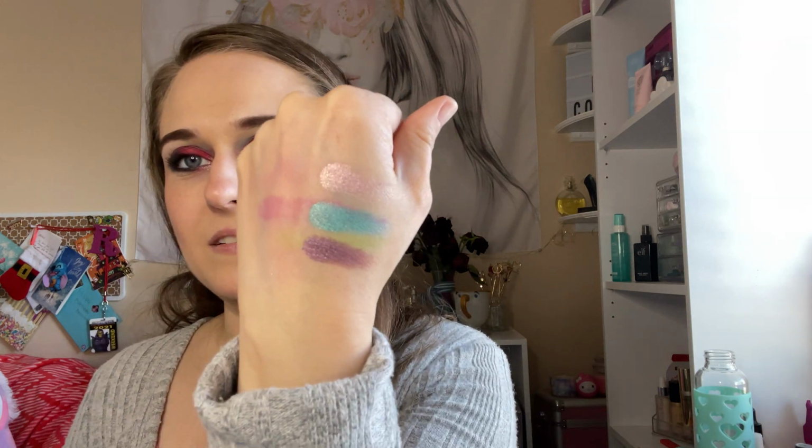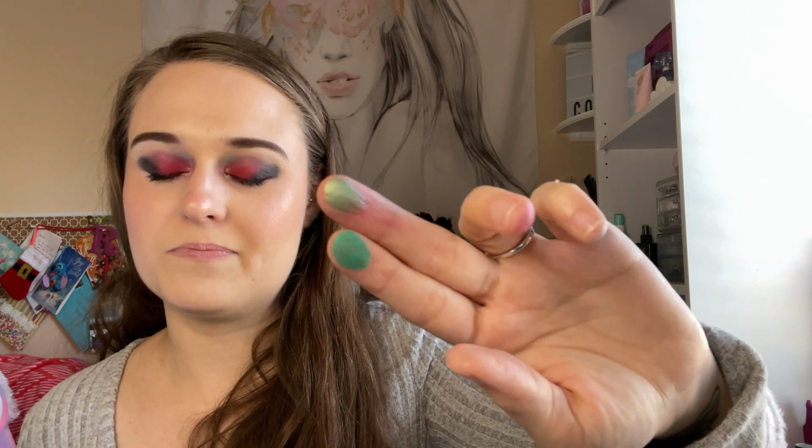I love swatching, as you can tell. I just hate getting dirty. That's the only thing. So yeah, this, it's really good. If you need a good quality rainbow palette and affordable, this is the way to go. It's really good.